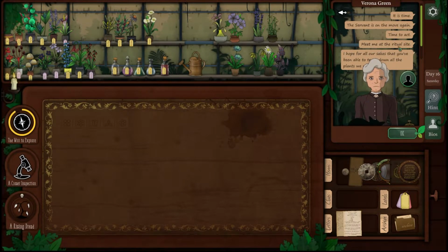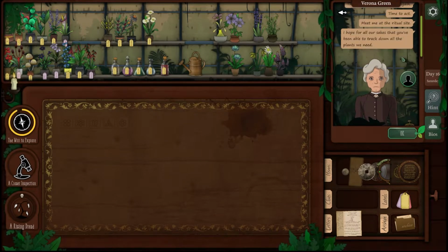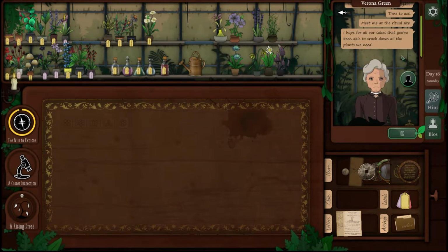Time to act. Meet me at the ritual site. I hope for all of our sakes that you've been able to track down all the plants we need.